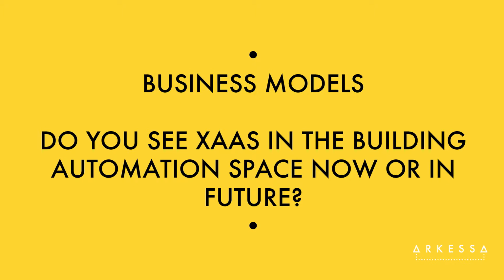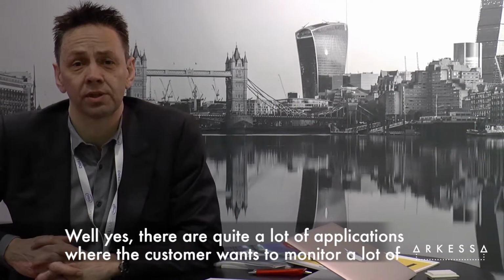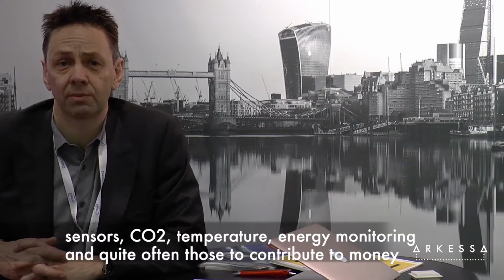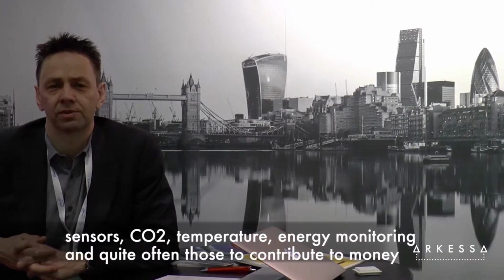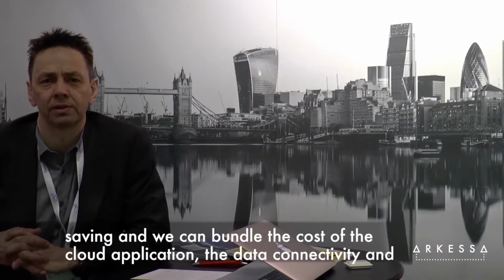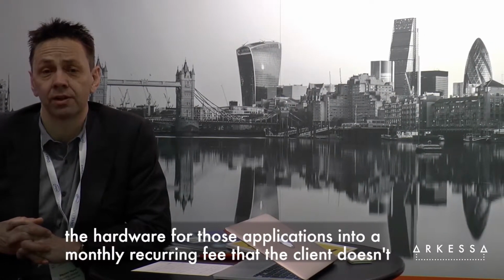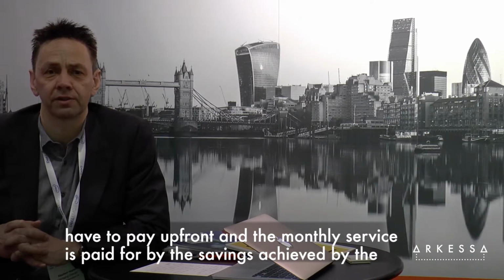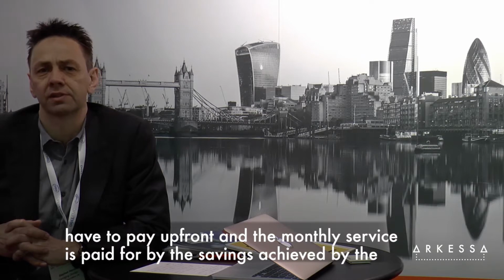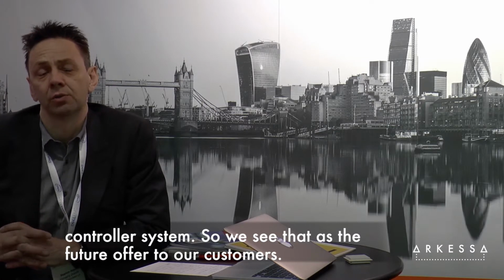Do we see everything as a service in the future in building automation? Well, yes, there's quite a lot of applications where the customer wants to monitor a lot of sensors, CO2, temperature, energy monitoring, and quite often those contribute to money saving. And we can bundle the cost of the cloud application, the data connectivity and the hardware for those applications into a monthly recurring fee, where the client doesn't have to pay up front, and the monthly service is paid for by the savings achieved by the control system. So we see that as the future we could offer our customers.